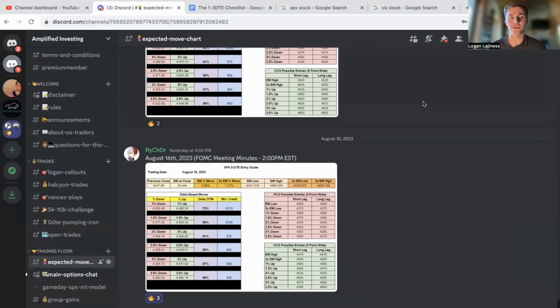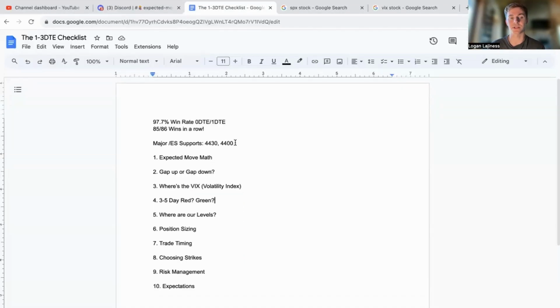So today we're going to go over how I'm 85 for 86 on my last 86 trades. We do have one that we're currently rolling and have been rolling for about a month now. We're upside down a few $100s per contract on that, but the hedges have been keeping us afloat overall. And that's part of trading with an expectancy. Here's our set list we're going to go over today.